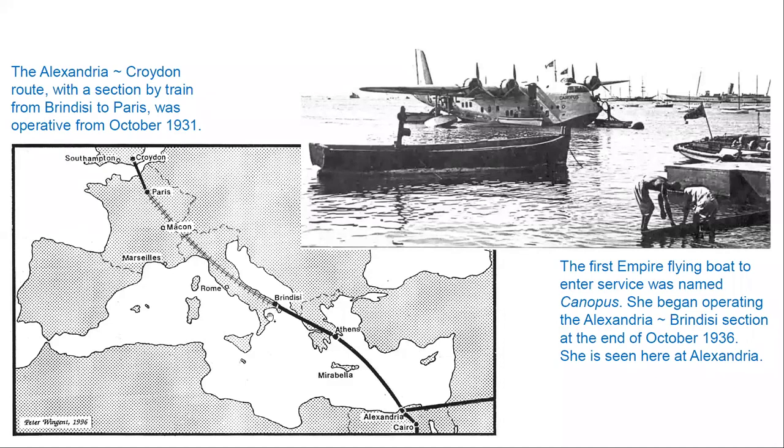So, as I said, October 1936, Canopus went into service on the Mediterranean section from Alexandria to Brindisi. I'm hoping my little cursor is something you can see. Yes, that shows. Oh, that's good. Thank you. So there she is at Alexandria.